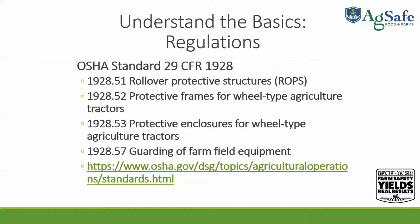ROPS shall be provided by the employer for each tractor operated by an employee. ROPS used on wheel-type tractors shall meet the test and performance requirements. Okay, protective frames for wheel-type agricultural tractors. The section is to establish test and performance requirements for a protective frame designed for wheel-type agricultural tractors to minimize the frequency and severity of operator injury resulting from accidental upsets. The tests that must be performed are laboratory tests for energy absorption to analyze performance requirements of the standard, and then a field upset test to verify the effectiveness of the protective system under actual dynamic conditions.